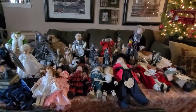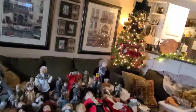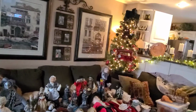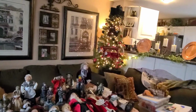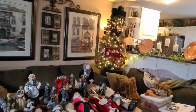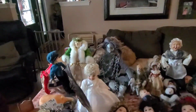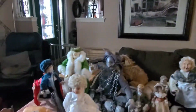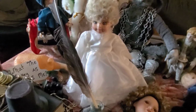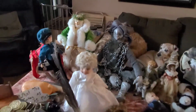I hope this will inspire you to start thinking of how you could create a Christmas Carol Christmas theme. Obviously, I have that tree as the Ghost of Christmas Past. Then I'll have another tree that is the Ghost of Christmas Future. Sorry, I said it wrong. That one's the Ghost of Christmas Future. Then we'll have the Ghost of Christmas Past tree. And we're going to have the Ghost of Christmas Present tree.